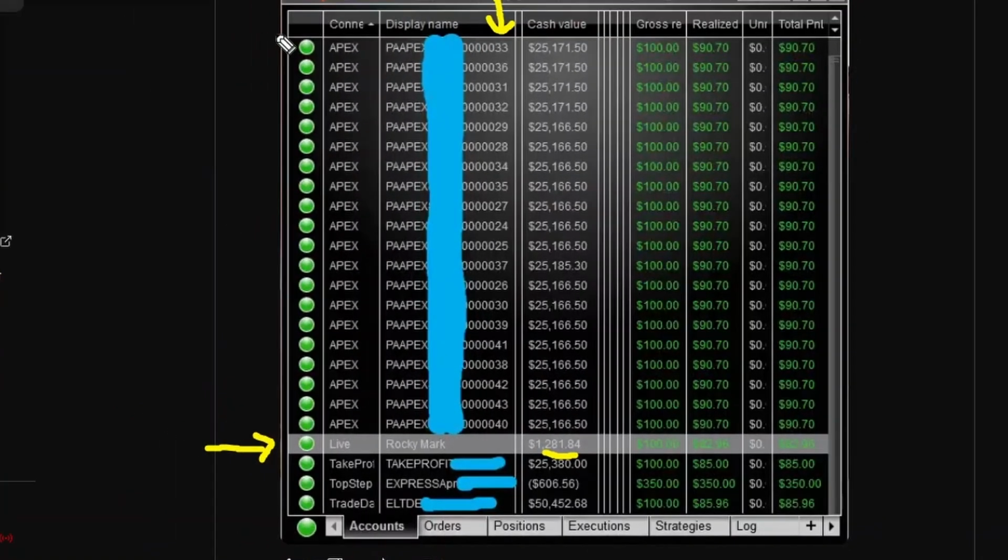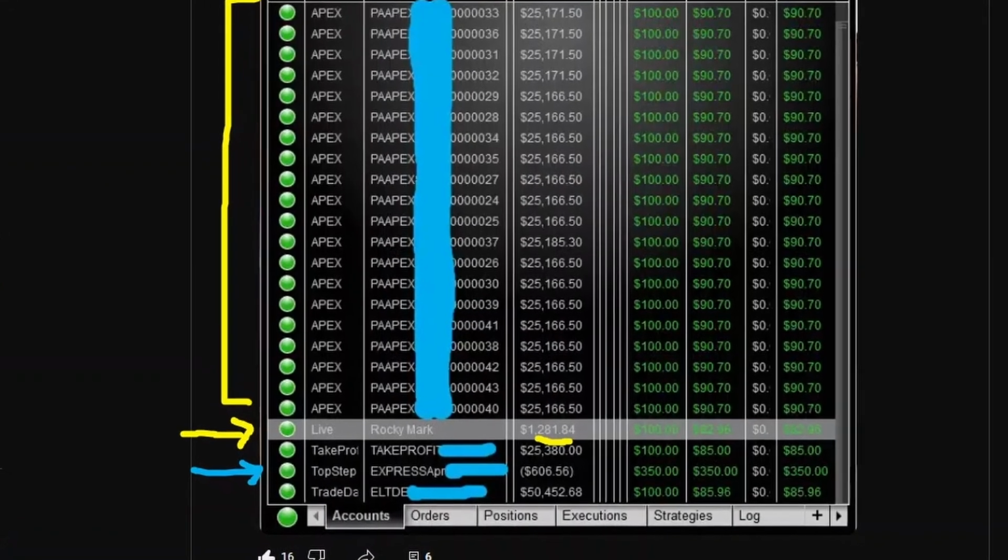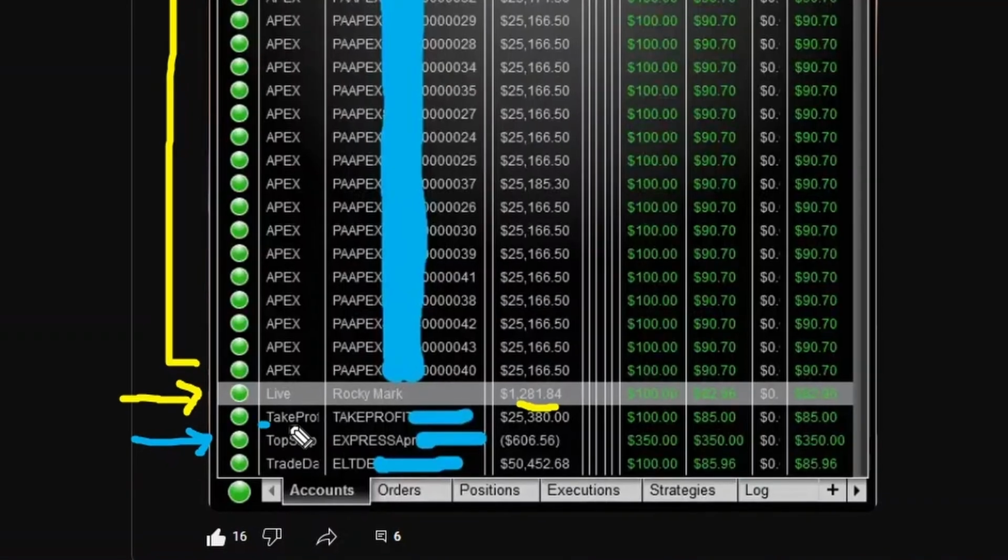And out of these 20 Apex that I showed here, we also have our 21st PA, which is the TopStep, which is this account right here. And then the remaining accounts that is showing there is essentially evaluations. And the evaluations are from Take Profit and from Trade Day. So that's the entire summary there.